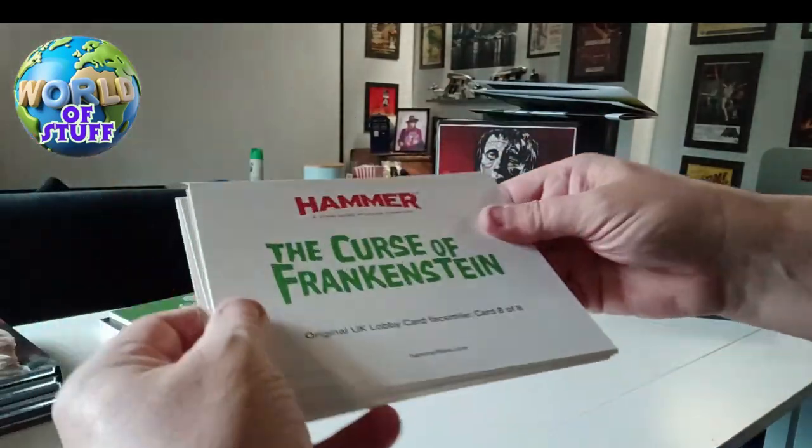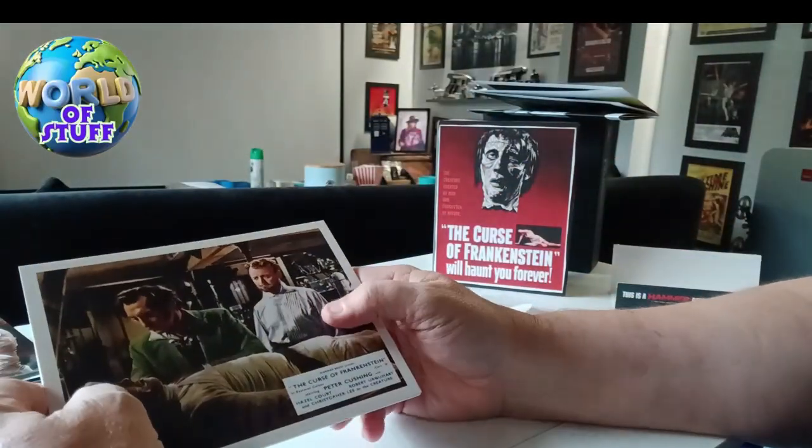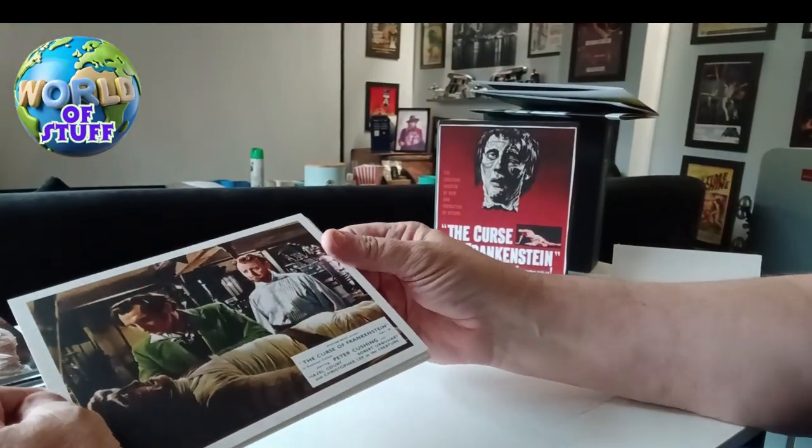And I love the old lobby cards. I've spoken about them before. The cards that you used to get when you went to the cinema, you would have a panel of the wall outside the cinema which would have stills from the film. You don't get that now, which is such a shame.